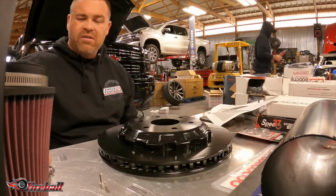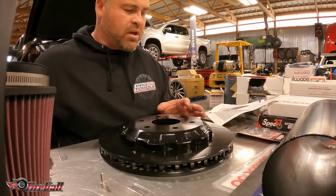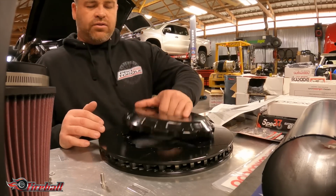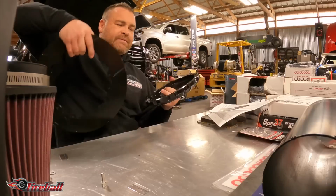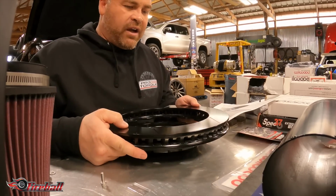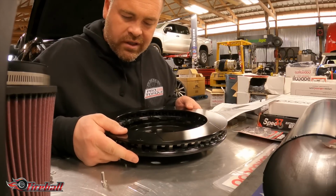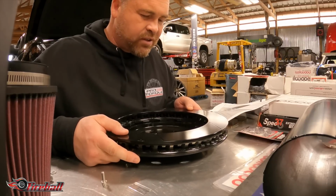Well, okay, we might do that. All right, so, yep. I don't know how you could be having problems with the brake setup over there, but sure, you can tell me if that makes you feel good.